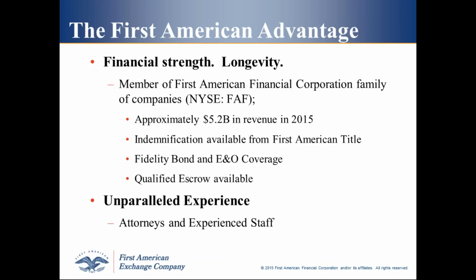Another thing that you want to look at when you choose a QI is whether the QI has a fidelity bond and E&O coverage. What is a fidelity bond? Well, a fidelity bond is just insurance for fraudulent acts. So if I hire someone here at First American that ends up being a bad employee and steals one of our clients' money, we have insurance for that, and our fidelity bond is $20 million.